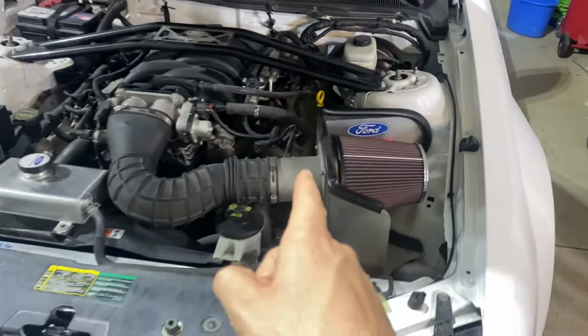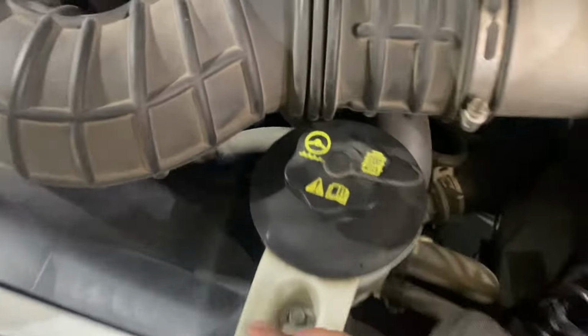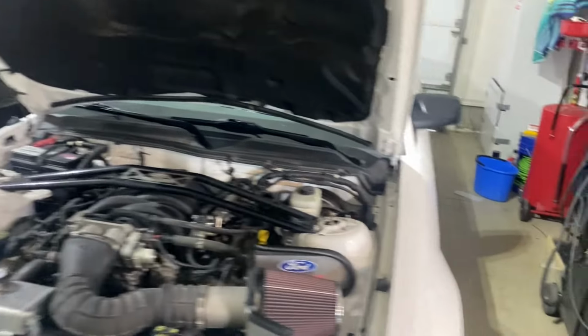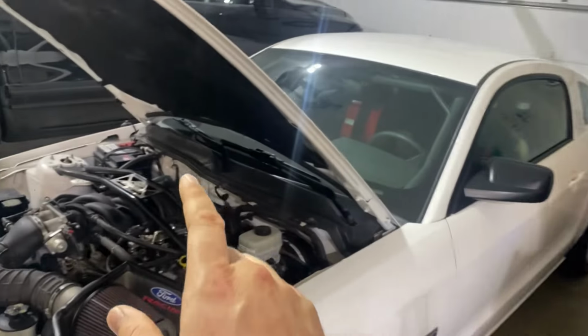It's got a larger mass airflow sensor, a ton of chassis modifications. It's got a huge beefy sway bar on it, which I know is gonna be hard to see. It's got strut tower braces. It's got one of the sweetest exhaust systems I've ever heard. It's got headers on it.